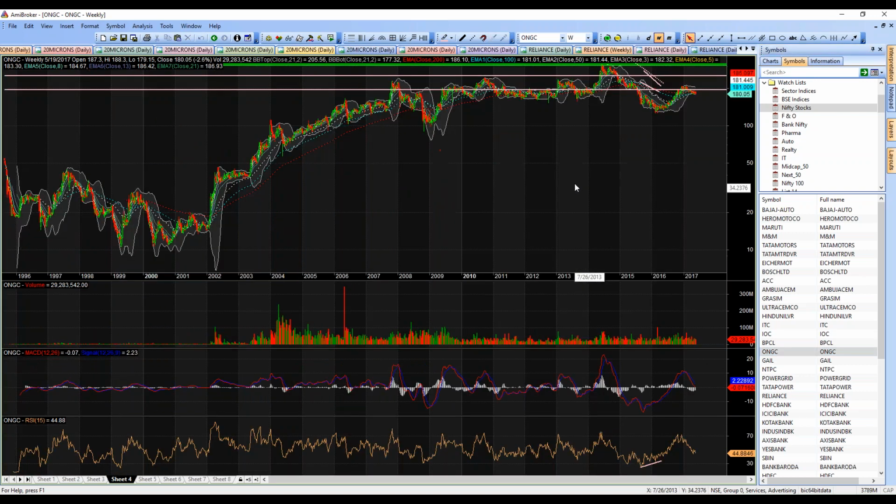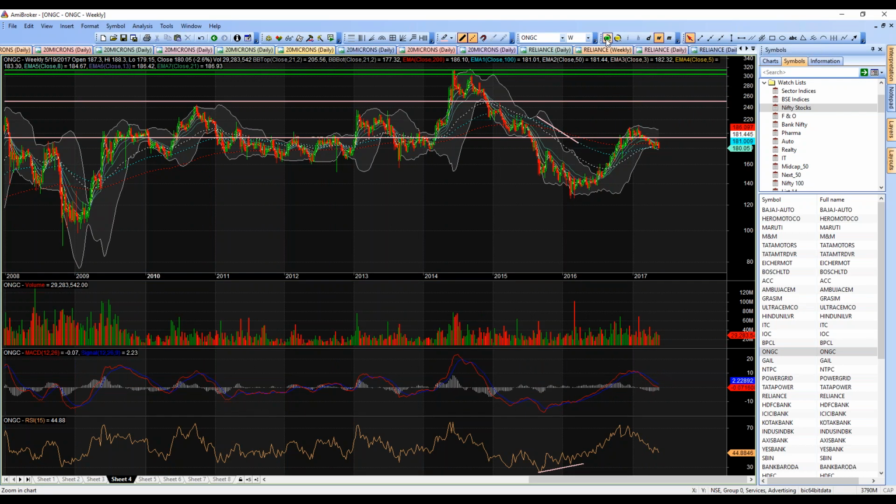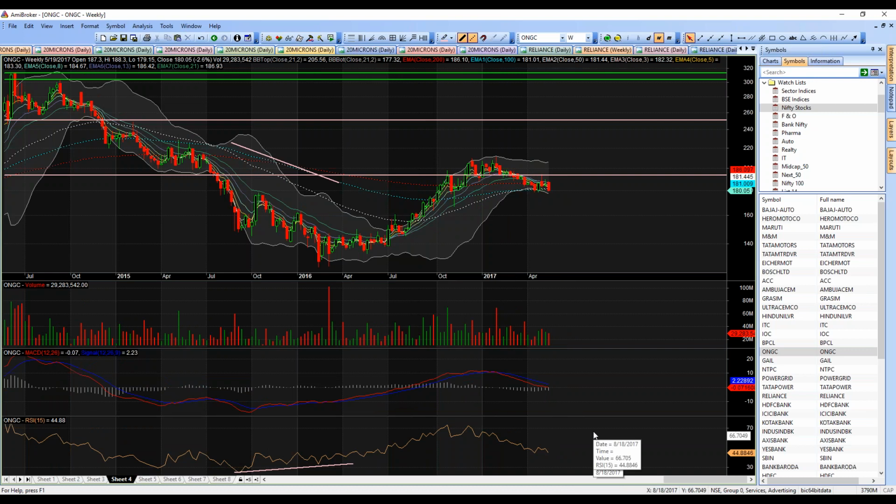ONGC, so ONGC is definitely not in the best shape. A lot of its behavior is influenced by how crude oil itself behaves. So we had a nice rounding bottom in 2016, it really took off, went from 140 to 186 or 205, and then now is doing a sort of correction, not anything substantial. Quite possible that this downtrend would break at some point, and then it could go up.